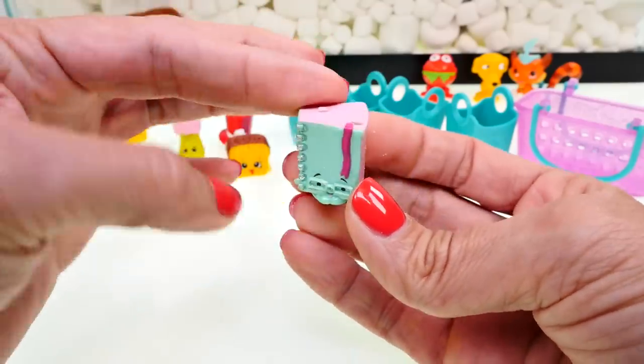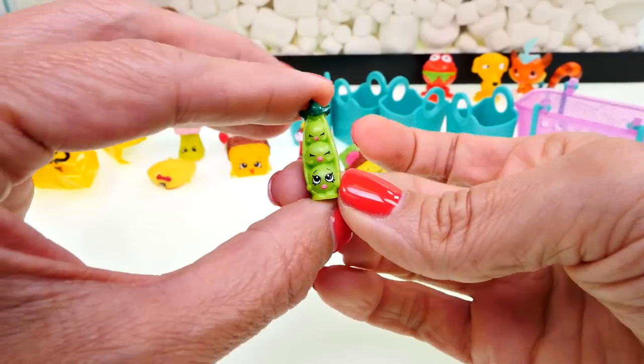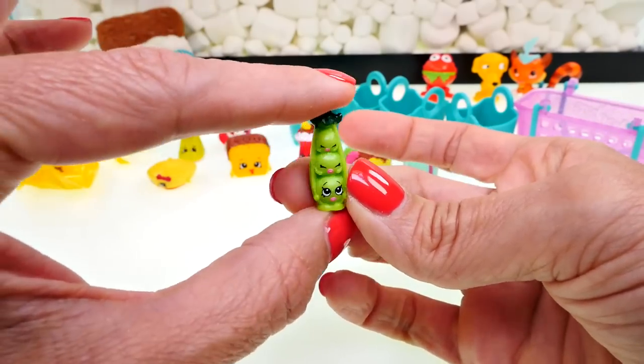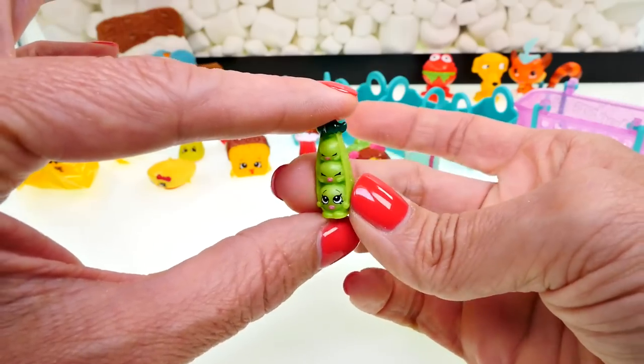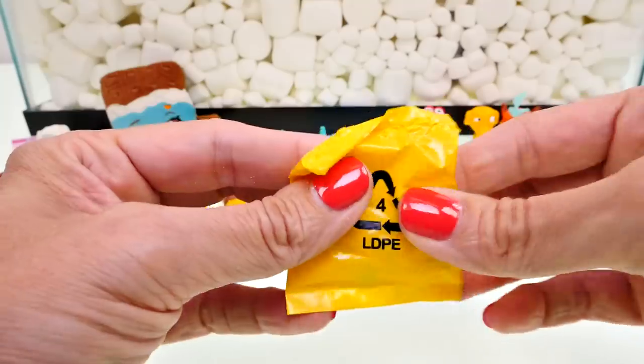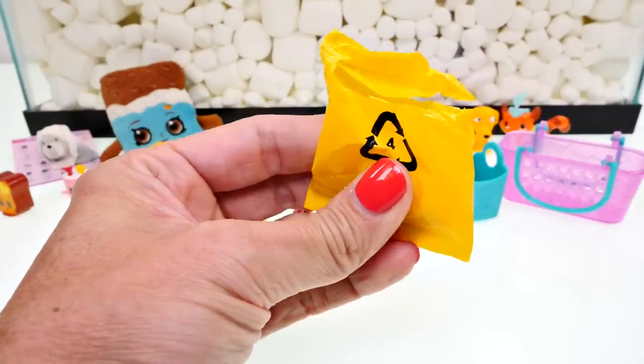And this is Noni Notebook. Doesn't that look cool? It's kind of sparkly and glittery. This is one of my very favorite season 3s. This is Sweet Pea, and Sweet Pea is common from fruits and vegetables. I just love how adorable that is. And now for the super fun part, the surprises.